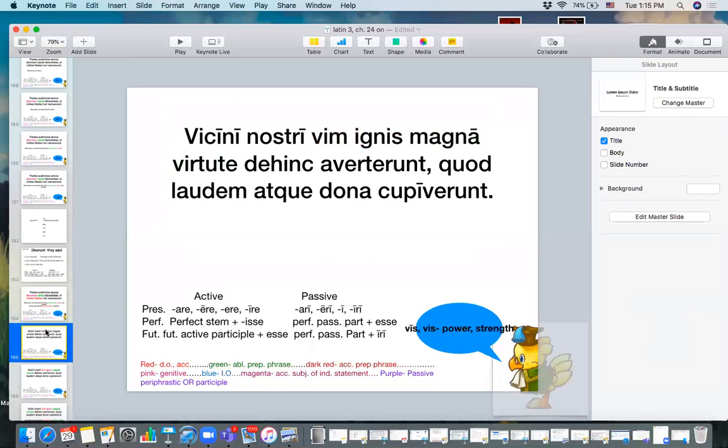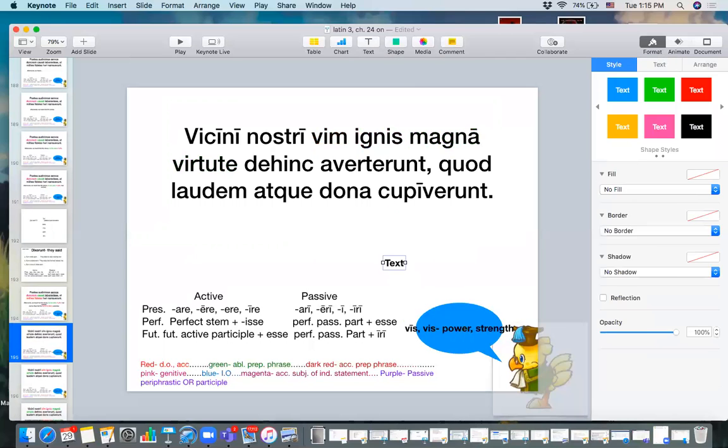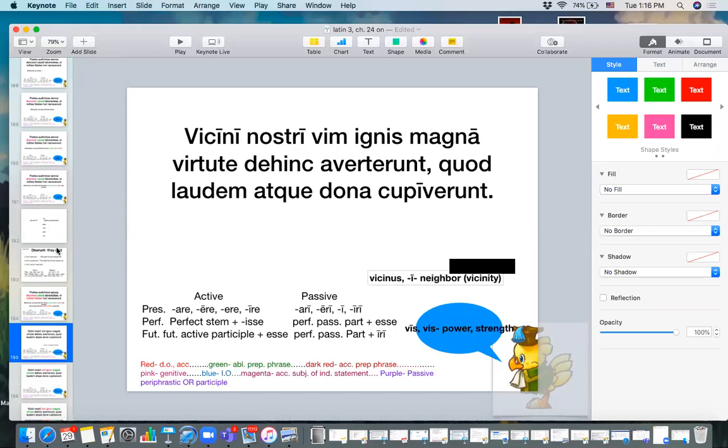Okay, this one, there's nothing new in this one, so let's do it really quick. What is vicinos? Anyone? Yeah, good. So what words do we get from it to help us remember that? Your neighbors live in the blank of you. They live in the same vicinity. Oh, nice, Ben. Good. Vicinity. Anyway, so something about our neighbors.